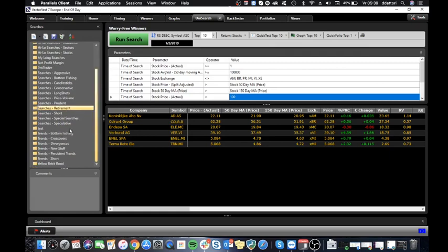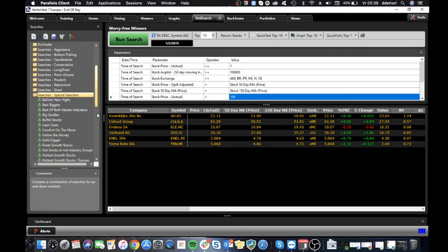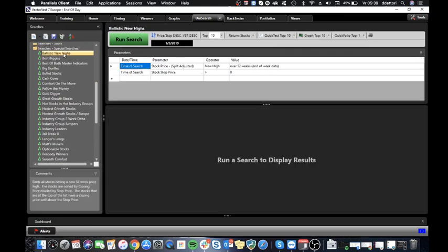Let's try. I want to also show you some special searches. So we have ballistic new highs, find all stocks hitting a new 52-week price high. The stocks are sorted by closing price, dividend, by stop price. The stocks at the top of the list have a closing price well above the stop price. You can see the searches here over 52 weeks. Has to be a new high, stop price has to be greater than 0.